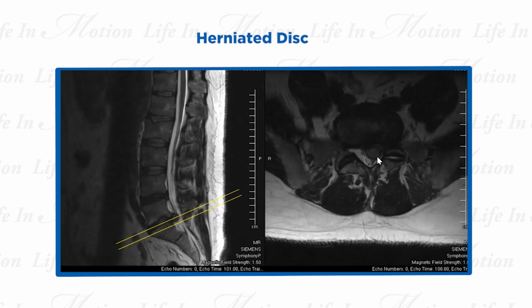So this is a patient that came in with both back pain, but more significant than back pain, they had very severe pain traveling down the butt, the back of the thigh, the back of the calf. They had some numbness and tingling on the outer part of the foot, and even some weakness and some difficulty walking because the calf muscle was a little weak.